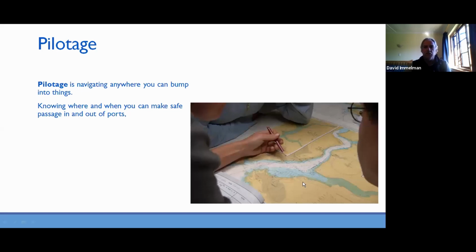Have you got the tide? Have you got the wind? Is it safe? Is it too much traffic, etc.? And along coastlines, a lot of that can be pilotage. And obviously into any safe havens or just going back into a port.